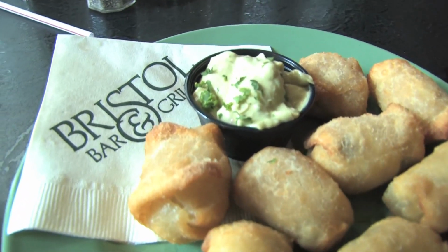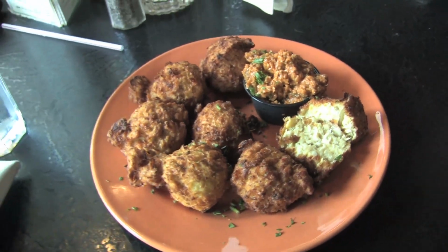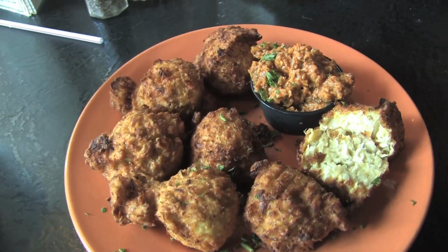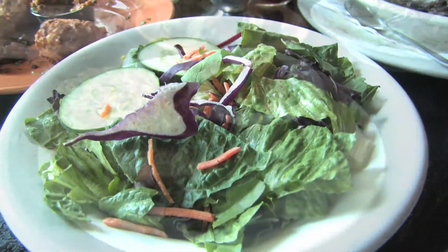Well, we had to have the green chili wontons. I mean, a city staple, right? Craved them when I was pregnant. Artichoke fritters we started off with. And then I, since it's a little chilly today, I had the black bean soup and a salad. I had just a garden burger with asparagus.